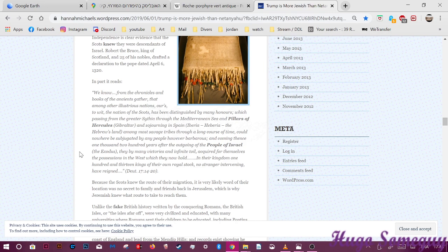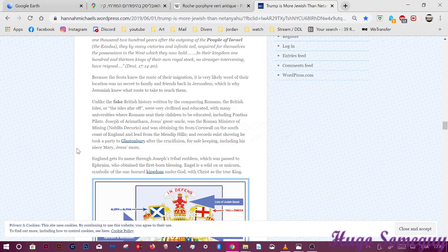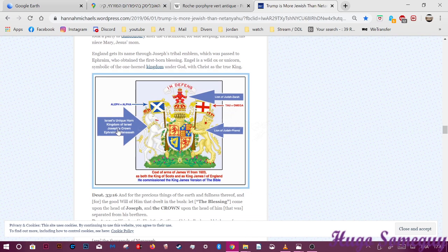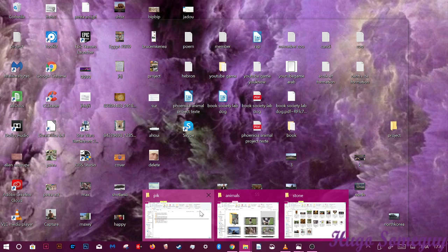And yeah, the people of Israel, the Exodus. So yeah, you see, the Exodus really was the Holy Land of Scotland. And the bloodline guys been corrupted. We made research and found out that it actually comes from Jesus. Actually comes from the bloodline. I can show you, if you want, the bloodline I have.